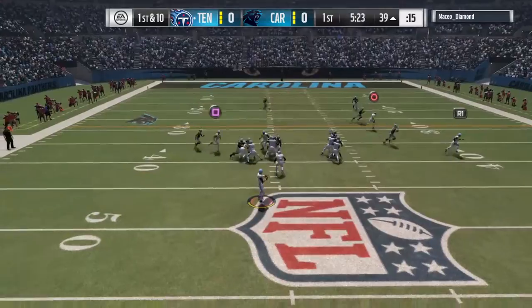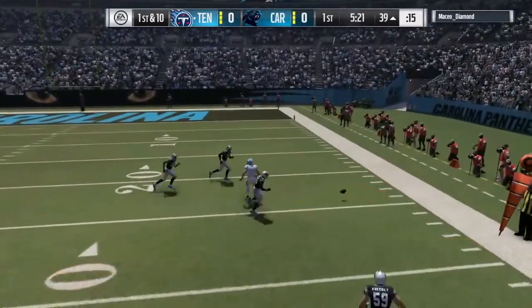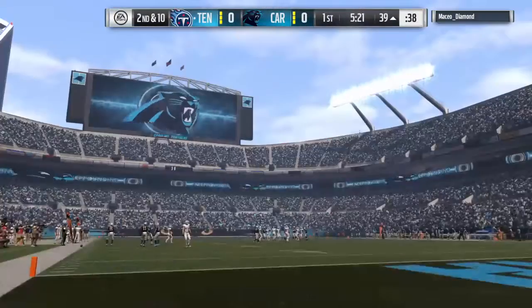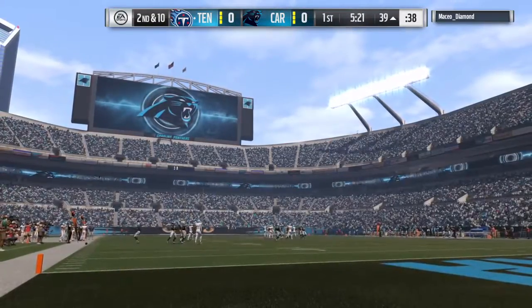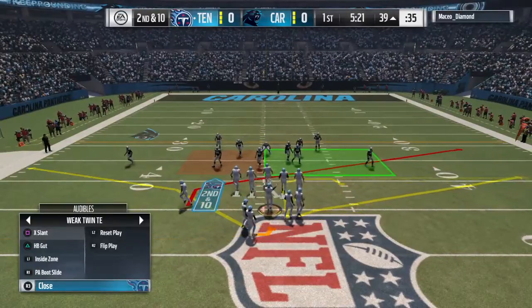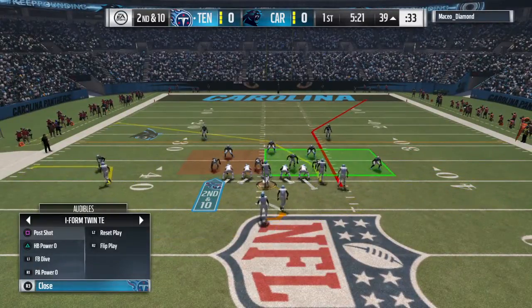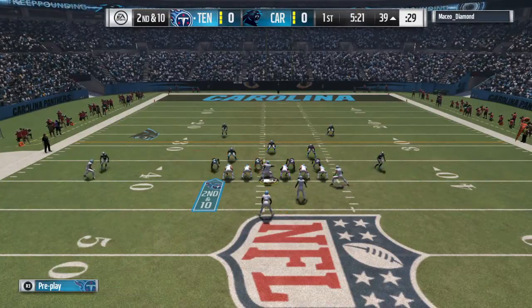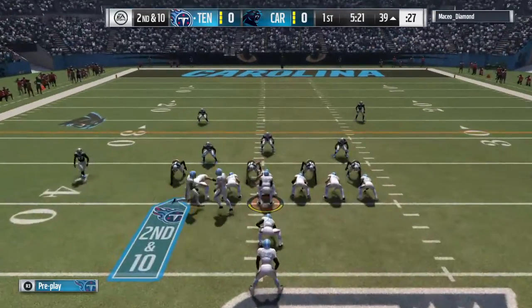They go play action here on first down. And it pops free. The collision there jarred the ball loose and brings up second down. And the starting crew defensively for Carolina. Luke Kuechly is absolutely amazing. Maybe the best middle linebacker in the game. Not only is he cerebral, this guy's athleticism is off the charts.